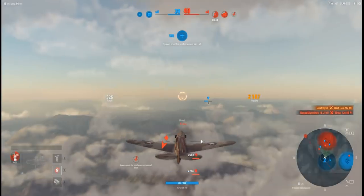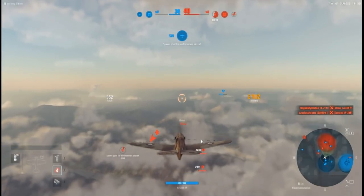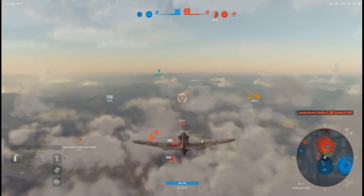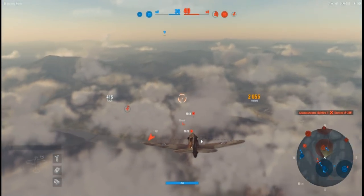So get back up to my 2,000 meters. Still playing the zoom and boom. I got the MiG-3 down below. And we're going to stroll on over here to this objective. The reason I'm doing this is you've noticed that the red planes have finally cleared out, right? No more buffet at the center objective. I have a bomber over here.